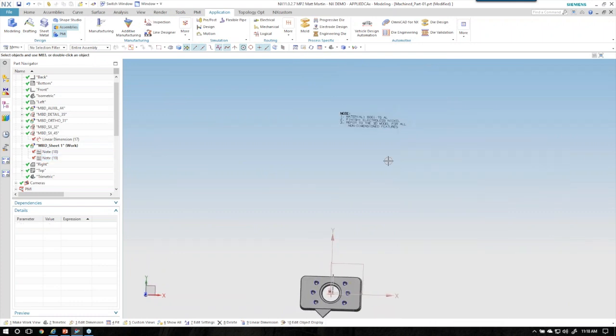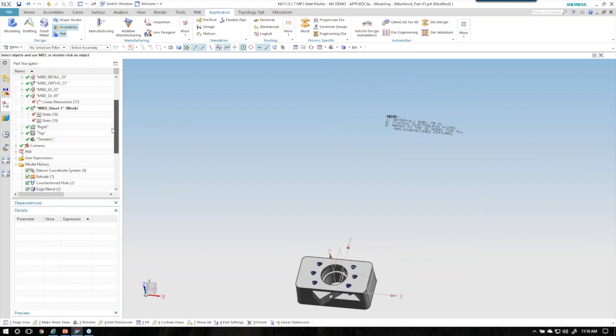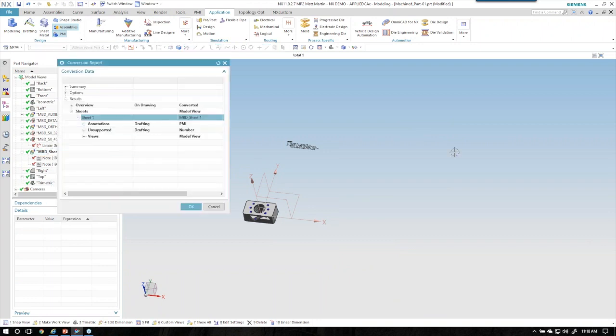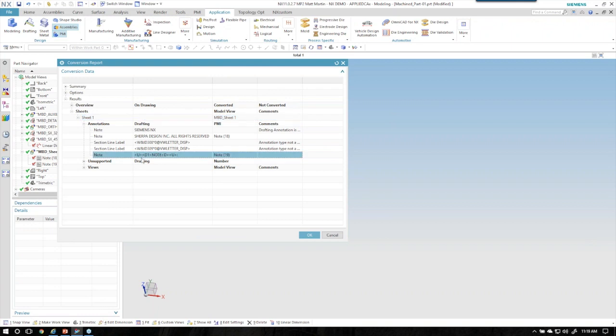If I orient the view, flatten that out, and here's the note that it created for me that pulled it in off the drawing sheet itself. If I right click on this and go to open conversion report, I can see the annotations that are brought in, what the annotations are, and any kind of special labeling that may be in there as well. So I brought in the notes, even the special characters that are required for making it bold and underlined.